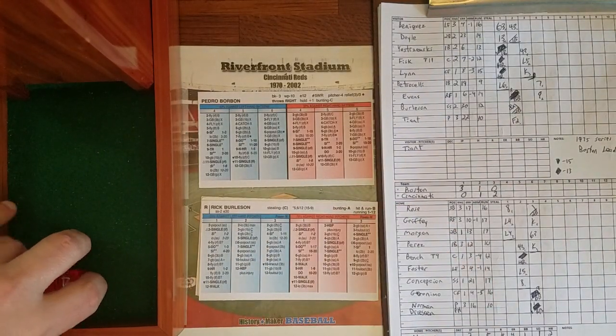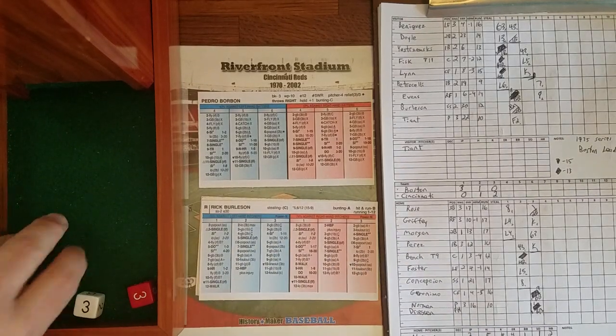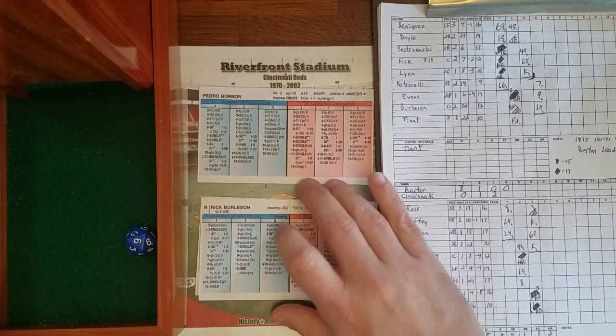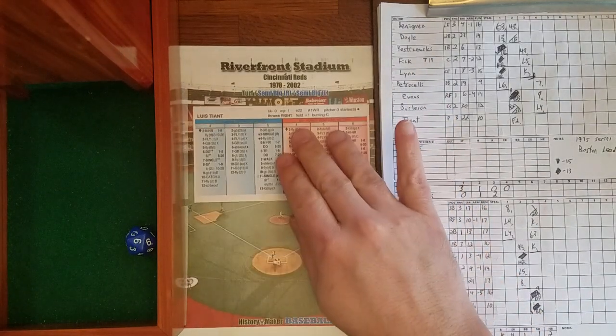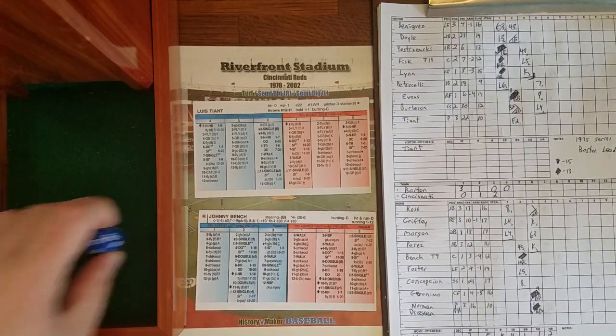Here's Burleson. 3-7 for Burleson. A 1 is a single. Anything else, Joe Morgan will snag it. And Morgan grabs it. 1-2-3 inning for Pedro Borbon. And just like that, the Reds are right back in this game, 4-3. And Tiant, little struggles here lately, so Daryl Johnson's got to keep an eye on him as well.